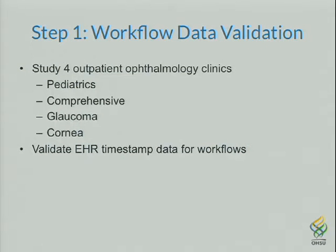The very first thing we did was to look at the workflows of the clinic, make sure we understood them, and then validate the data from the EHR to make sure that it matched our workflow. So we studied 4 outpatient clinics in ophthalmology, 4 different subspecialties. We chose ophthalmology because it's a fast-paced specialty, combines medicine and surgery, and the clinic workflows are actually multiple stage and complex.